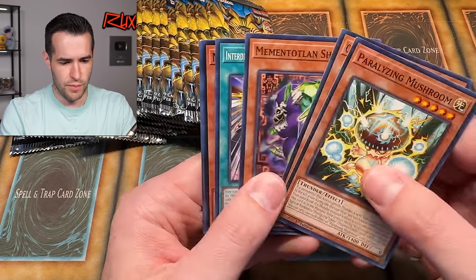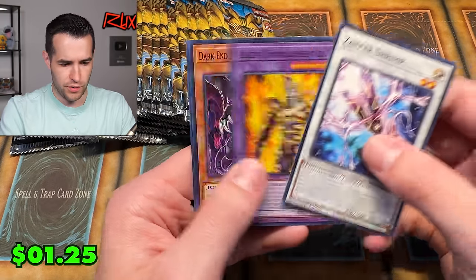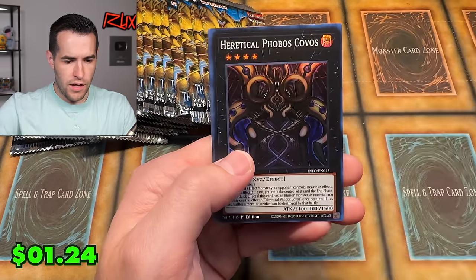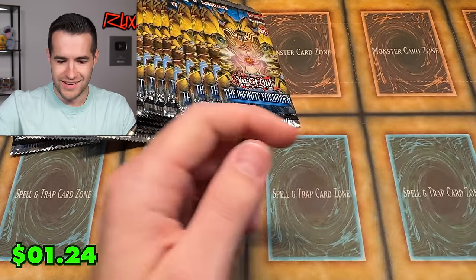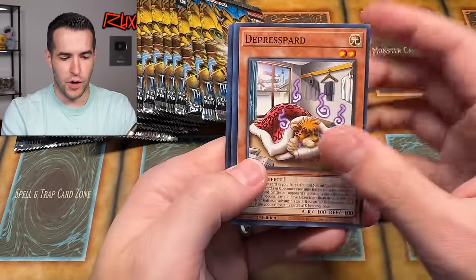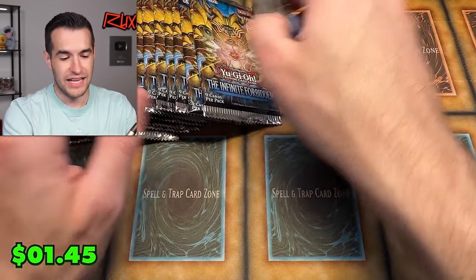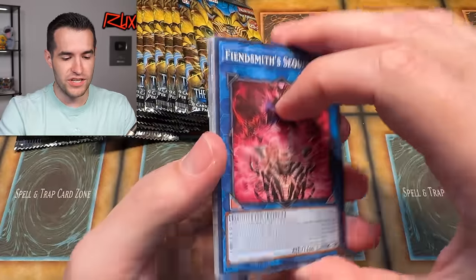We have Cosmo Queen, Mimitslan, Interdimensional, and the Magic Kaleidal Soul, Zapper Shrimp. And Dark End, the Evaporating Dragon. We have Ragnarika, Gimmick Puppet, Golem, The heretical Phobos Kovos, not Convos. Okay. Definitely going to be a little bit longer than our normal openings. So hopefully you've enjoyed going through the cards a little more in depth. I definitely have. It's been fun looking closely at these because I like a lot of these cards. I think they look really cool. Nothing Exodia related though, which is a little bit sad.